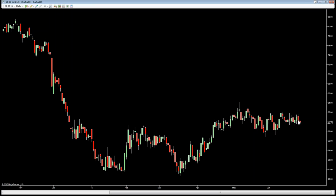So in spite of crude oil slipping lower the last few days, it does seem as though being a buyer in crude might be the better way to go. Yeah, we'll be back up to $100 a barrel before you know it.